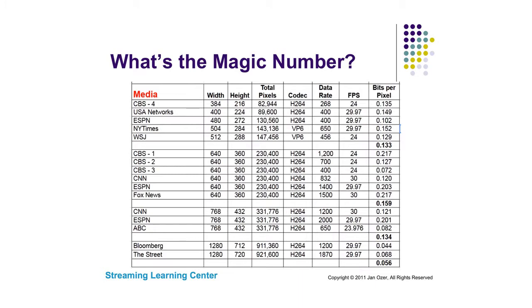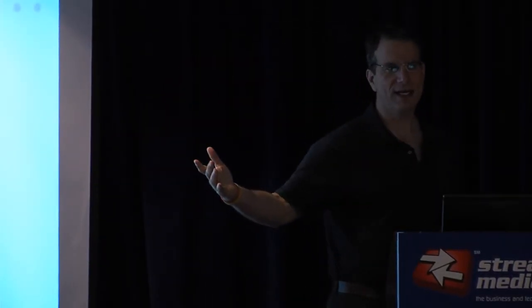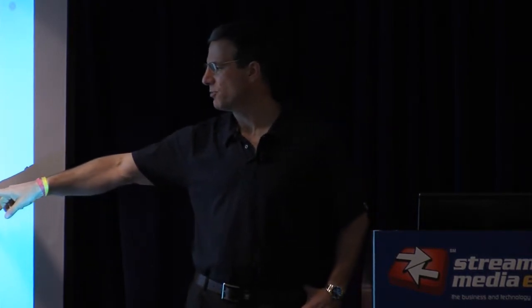So the rule of thumb for me is that in the 640 by 480 or 640 by 360 range, anything between 0.1 and 0.2 is probably correct. ESPN, very high motion video, they're at 0.203. So they've got sports, right? So anything above 0.2, unless your video is exceptionally high motion, is going to be too high. If you're doing talking heads, CNN, they're in the 0.12 range. So if you're doing seminar videos, interview videos, this is a more appropriate number.